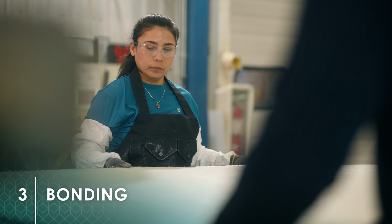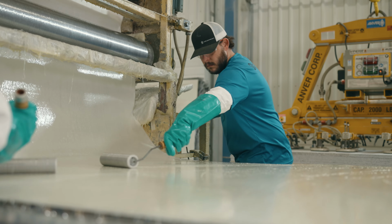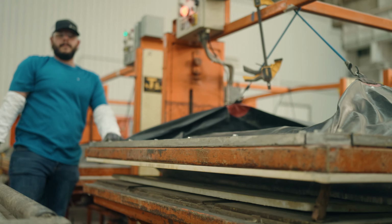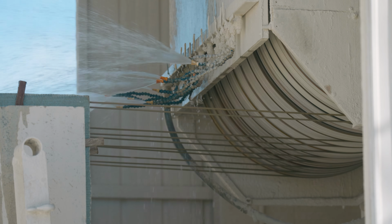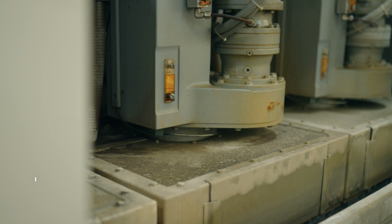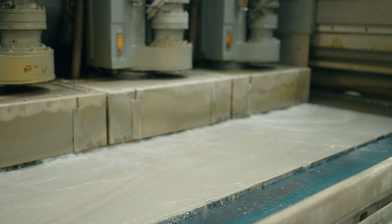The next step is actually the bonding process. We're going to take that stone and that honeycomb and put the two together. We do this through a process of bonding a fabric layer in between with a two-part epoxy that we use in-house. Once you've bonded those together, we've created what we call a honeycomb sandwich. That sandwich is then split into two pieces, creating two pieces of honeycomb. Those two pieces of honeycomb have some variation to them. So in the next step, we're going to actually calibrate those down to a consistent thickness.